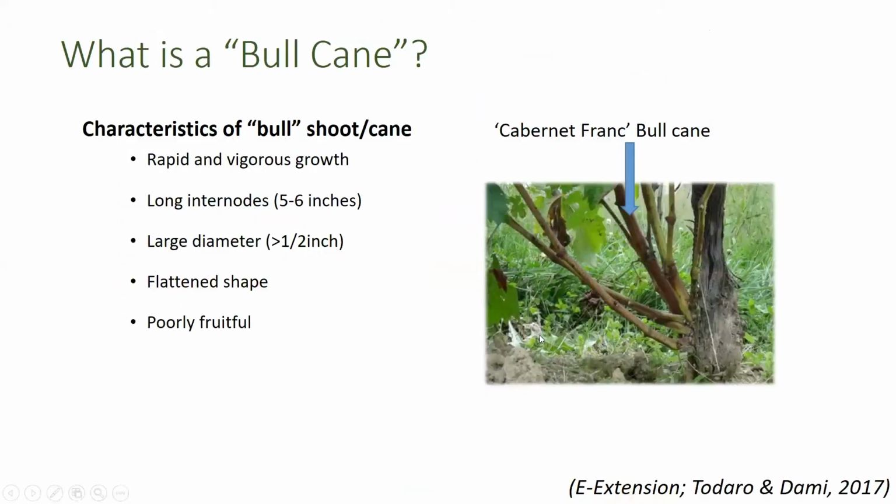So before we talk about cane morphology, it's important to understand what a large or bull cane is so you can spot them in the vineyard. They typically have the following characteristics. They have rapid and vigorous growth, long and large internode diameters and internode lengths. They have a somewhat flattened shape, and relative to normal sized canes, they're poorly fruitful.